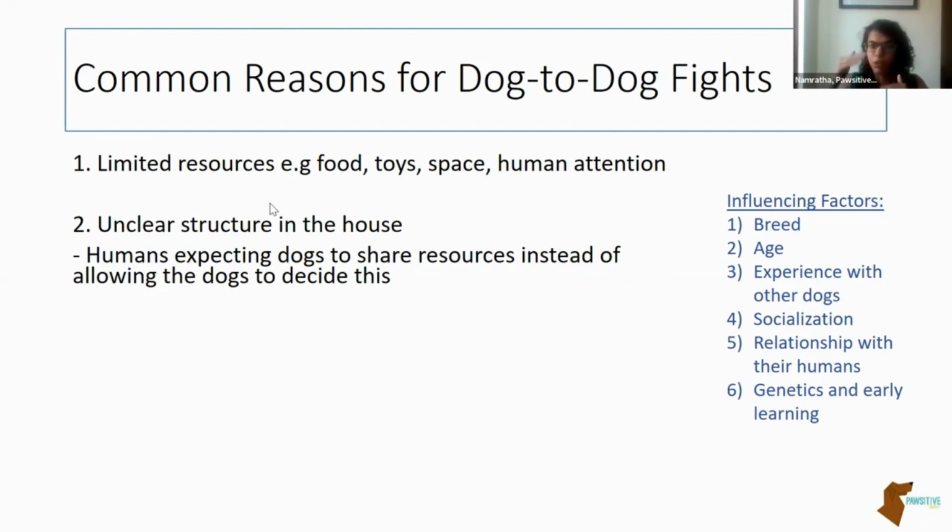We had to figure out which dog was kind of higher and promote that dog, and ignore the one that was lower, because human attention is also a resource. You cannot be the one to enforce it. That is when this hierarchy is broken down, and that's when you see a lot of fights.